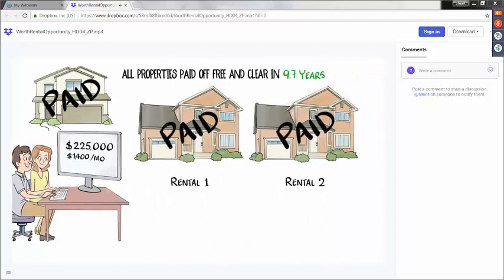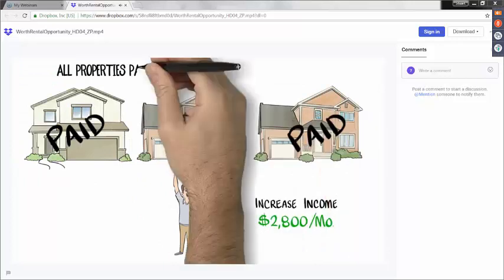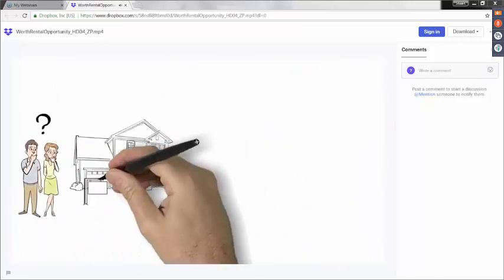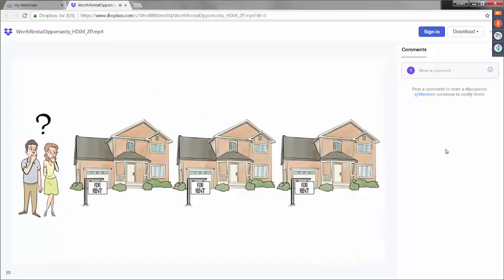Amazing! And they absolutely love the idea of increasing their income by $2,800 per month. So then our homeowners wondered, if we could get these kinds of results on 2 properties, what if we added more?